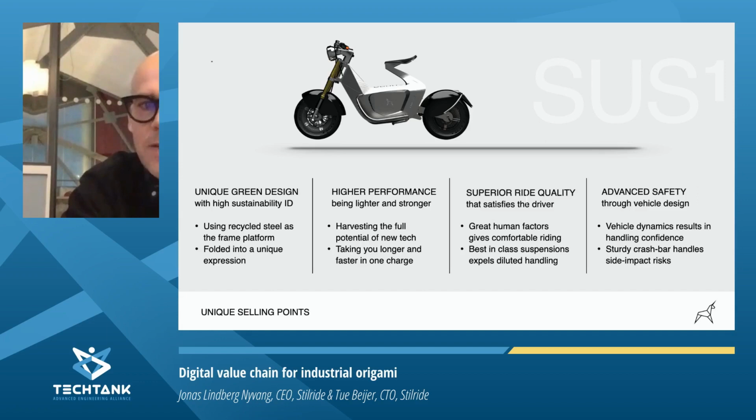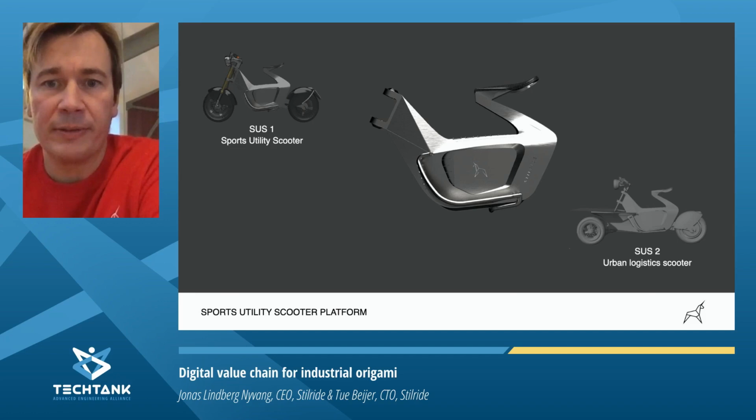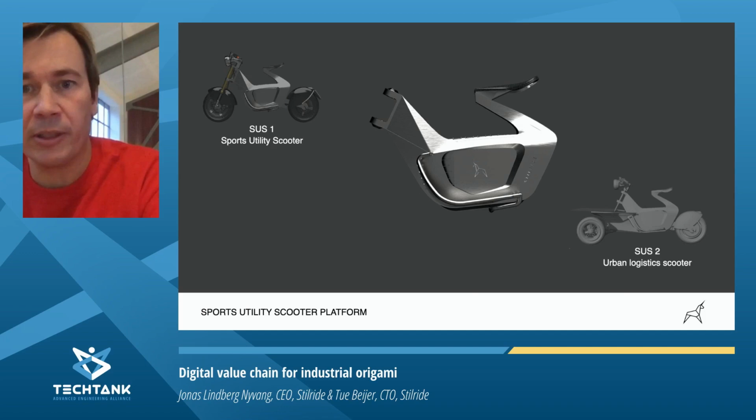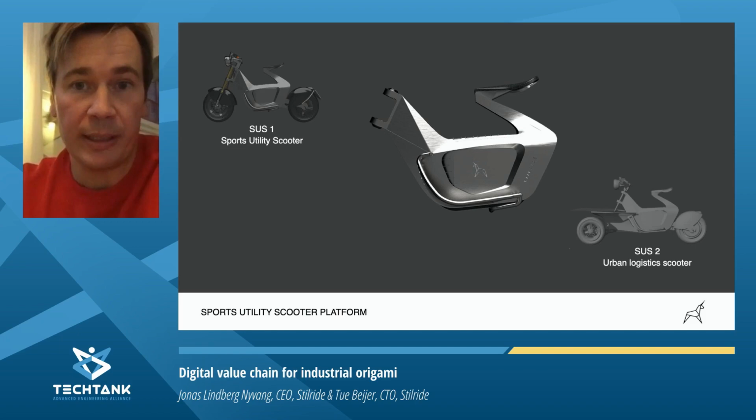All right. So here, this is the chassis of Stilride. The chassis is our core, and we want to start off making a two-wheel scooter, but we're also planning in the future to make an urban logistics scooter. So that's done with the same chassis, and it shows a bit of the ability and flexibility of the chassis itself.